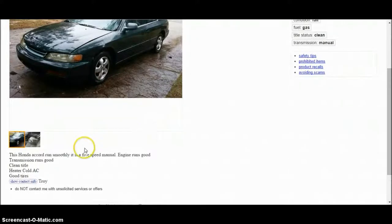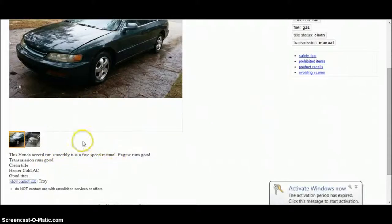This is the perfect kind of car you want to get. Nice looking car. Honda Accord, runs smoothly. It's a 5-speed manual if you like stick shift. They have some good automatics too, but listen to this. Engine runs good. Transmission runs good.